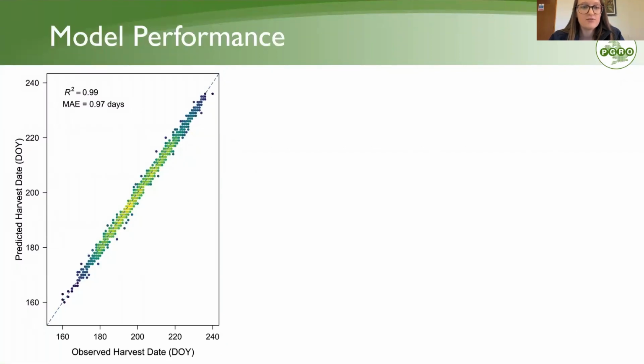So in terms of model performance, this is the harvest date model. When we plot the observed harvest dates that were present in the actual data against what was predicted by the models, you can see we have a good agreement between observed and predicted. The R squared is 0.99, which means that 99% of variation in harvest date is able to be predicted by the model. And that translates to a mean absolute error of around a day.